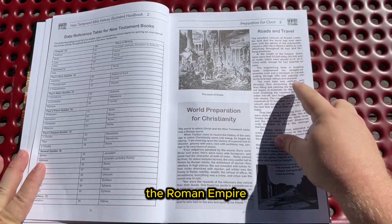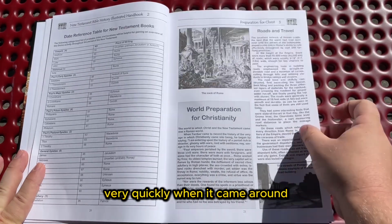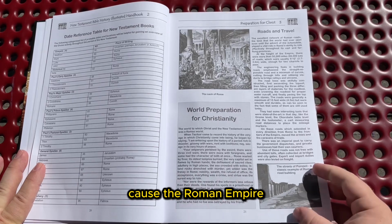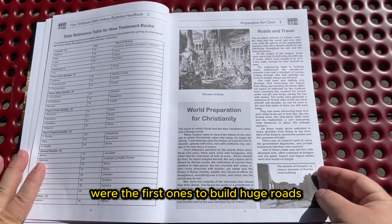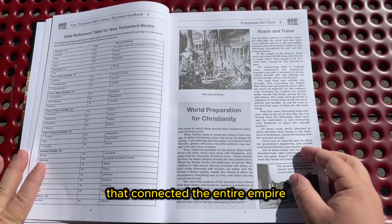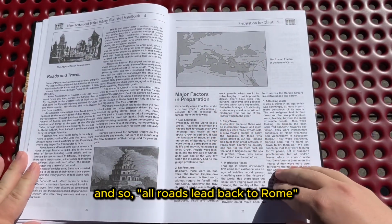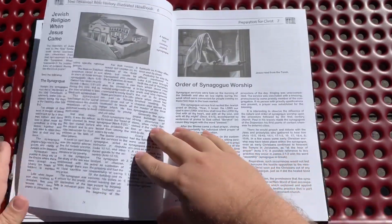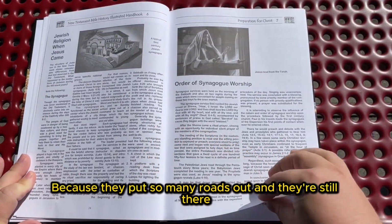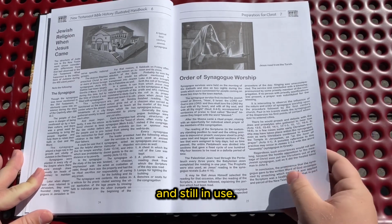how the Roman Empire prepared the world to receive Christianity very, very quickly when it came around, because the Roman Empire were the first ones to build huge roads that connected the entire empire. They were the first to do that, and so all roads lead back to Rome. That's where the saying came from, because they put so many roads out, and some of the roads are still there today and still in use.